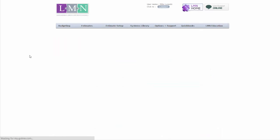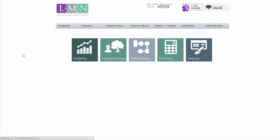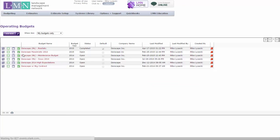As I go into the budgeting section here, you'll notice that I can actually create more than one budget for the company. This is useful for year-to-year budgeting so that I can keep my last year's budget but create a new one for this year. And for bigger companies, it also comes in handy if you want to create different budgets for different divisions. For instance, you could have an installation or construction budget, a maintenance budget, and a snow budget. A little more complicated and time-consuming to set up, but you could certainly set up each one to make sure that each one of the divisions in your company was running profitably.